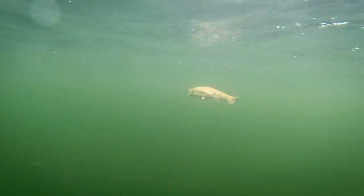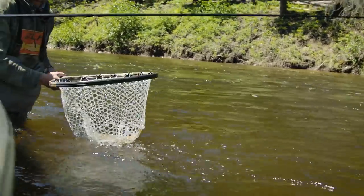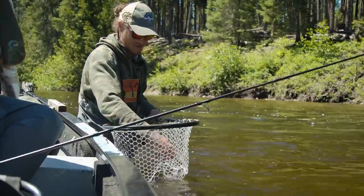If you see that fish coming up, I want you to keep him as far away from that right bank as possible. He's gonna wanna go up in that tree there. Yeah, there he goes now. Oh awesome. Yeah. There we go. Oh yeah. Another beautiful one. Oh my God.